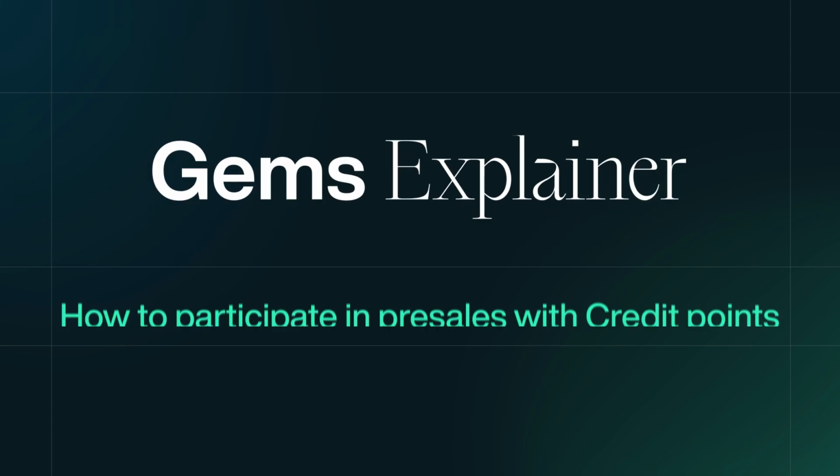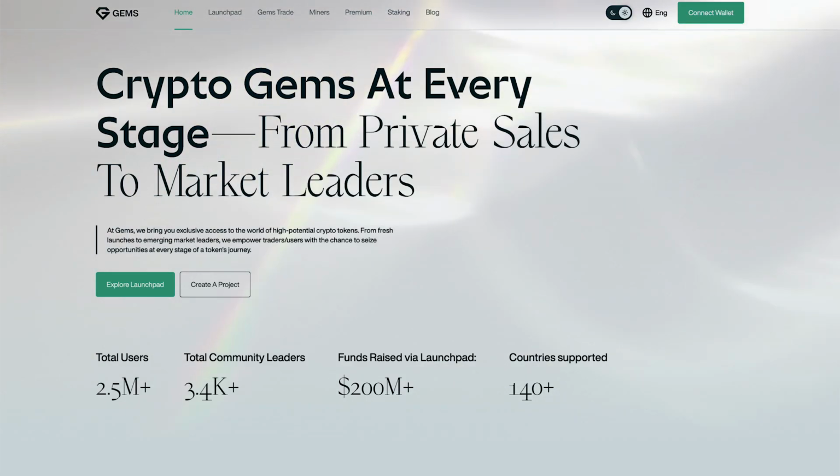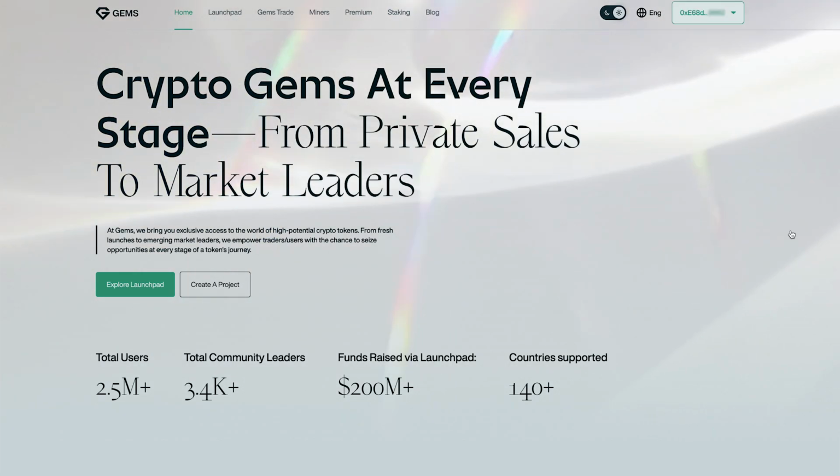Here's how you can participate in pre-sales on Gems Launchpad using your credit points. Head over to gems.vip and click Connect Wallet at the top of the page. Don't forget, Credit Refund is only available to wallet addresses that have participated in previous private sales.